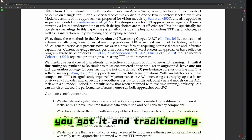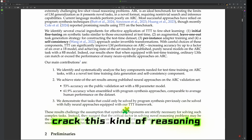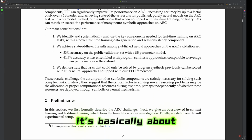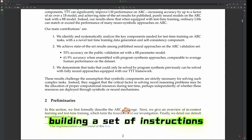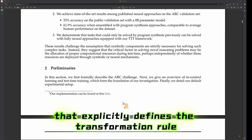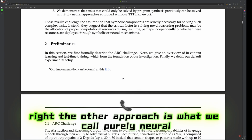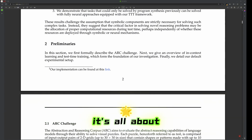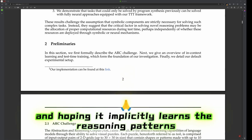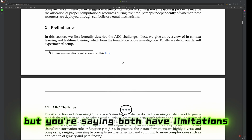You got it. And traditionally, there have been two main ways AI researchers have tried to crack this kind of reasoning. One is program synthesis. It's basically about building a set of instructions, kind of like a computer program, that explicitly defines the transformation rule. So giving the AI a step-by-step recipe to follow. Right. The other approach is what we call purely neural. It's all about training a neural network with mountains of data and hoping it implicitly learns the reasoning patterns. So two very different philosophies, but you're saying both have limitations.